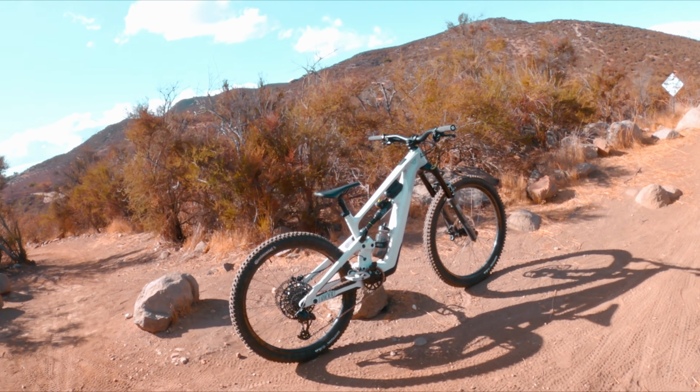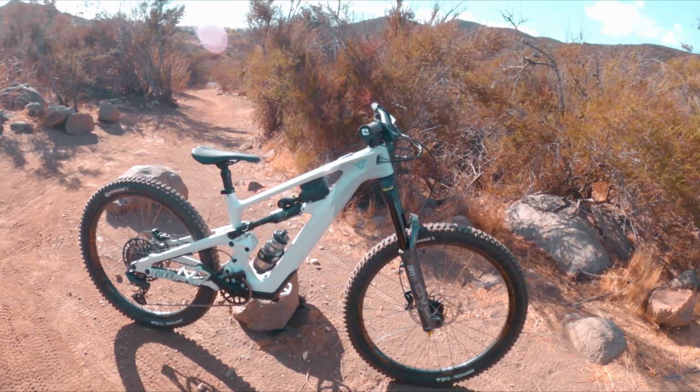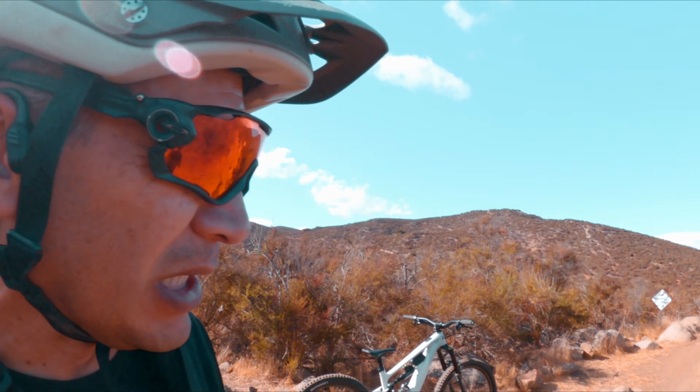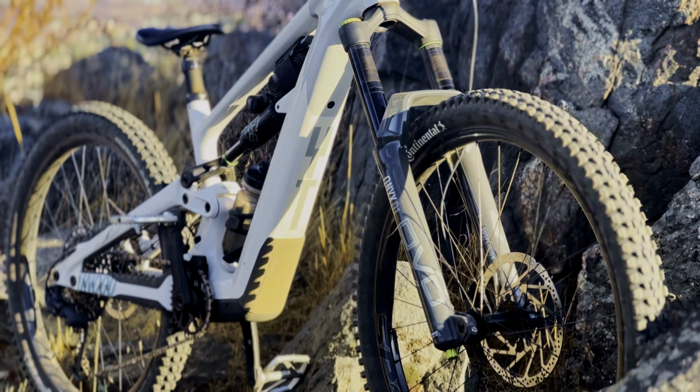This is my 2025 YT Decoy SN. I've had this bike now for probably 3 weeks, maybe. I've been riding it without the camera primarily so that I could just focus on how the bike feels. Riding without the camera really does help that. But before we get started, let me just introduce you to the bike.